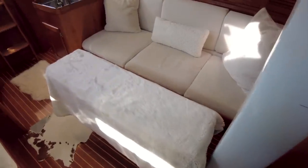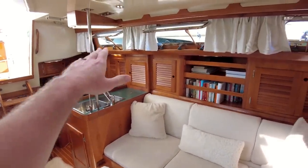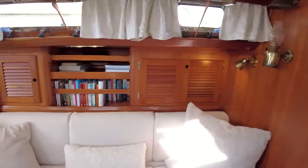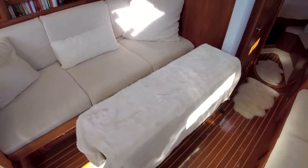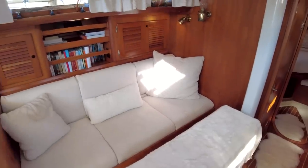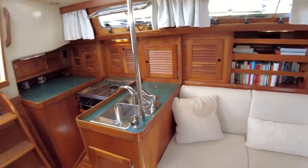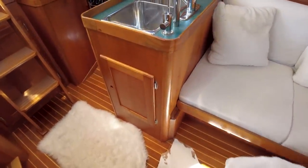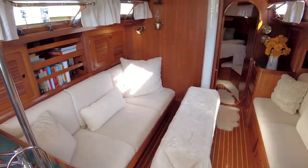We're gonna go ahead and turn aft. I'm looking to port right here. Huge, huge opening ports all the way around, which is really nice in a tropical environment. And just not an ounce of water damage that I can see anywhere. Just brilliantly maintained woodwork down here. It's just so comfortable feeling. And they've done a really good job decorating too.